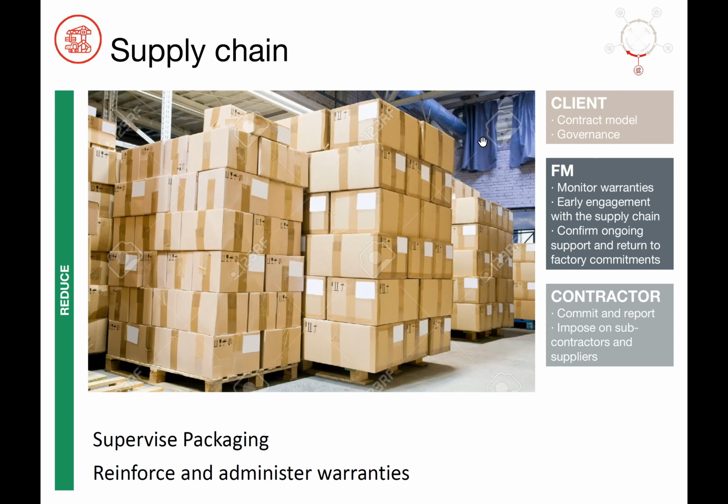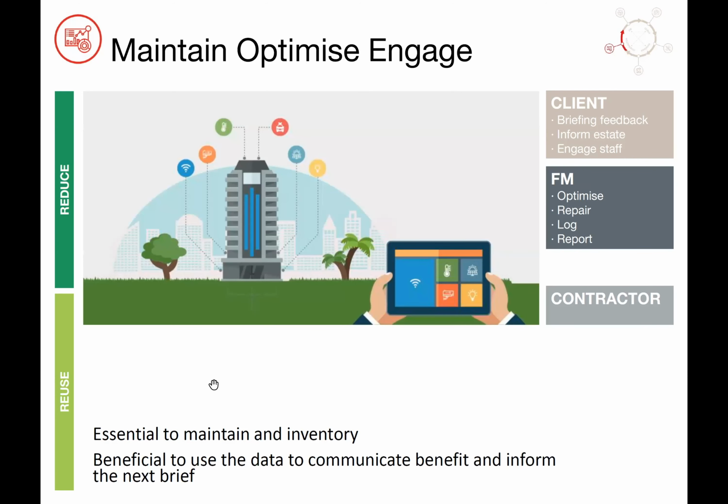And that's very much about the client CapEx team establishing ongoing relationships with the client OpEx team. And sometimes there's quite big barriers between those two teams. And then the contractor needs to commit to the whole thing. They need to understand what they're being asked to do, commit to it, and then report back to make sure that it all happens. And then in operation, the really essential part of the operator's responsibility is, unless you know what stuff is in your building, there is no chance of reusing or recycling it, because you don't know what you're going to reuse or recycle. So having an accurate inventory is absolutely essential to this story.